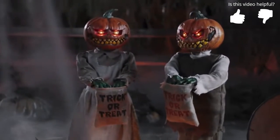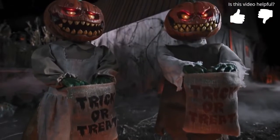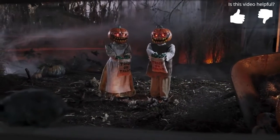This fearsome orange pair will really bring the scares. You can count on the Pumpkin Twins for frightful tricks that will give your guests a treat for many Halloweens to come.